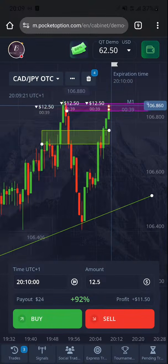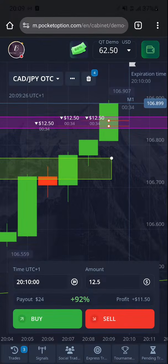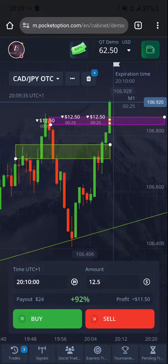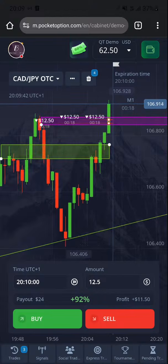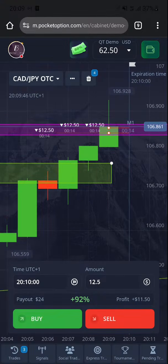I'm expecting a pullback here. No, they decided not to pull back. No problem. If the pullback doesn't happen, it's all right. It's going to be a failed setup, but it's fine. The reason why I was looking at that, that's why I went to a higher time frame, to look into the market to see if there's any other thing I can anchor the trade on.